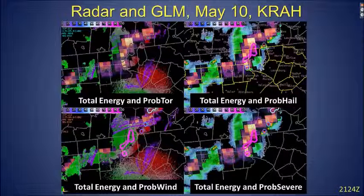And this is like a 2021Z look for that upper right panel, as well as all this 4 panel that is the same time frame. Total energy and prob wind on the lower left. We've got a higher percentage, and that storm did end up verifying. I was working with Tom that day, and he's going to have much more on that. But total energy and Prob Severe on the bottom, also now picking up for this group that's in the Raleigh warning area.